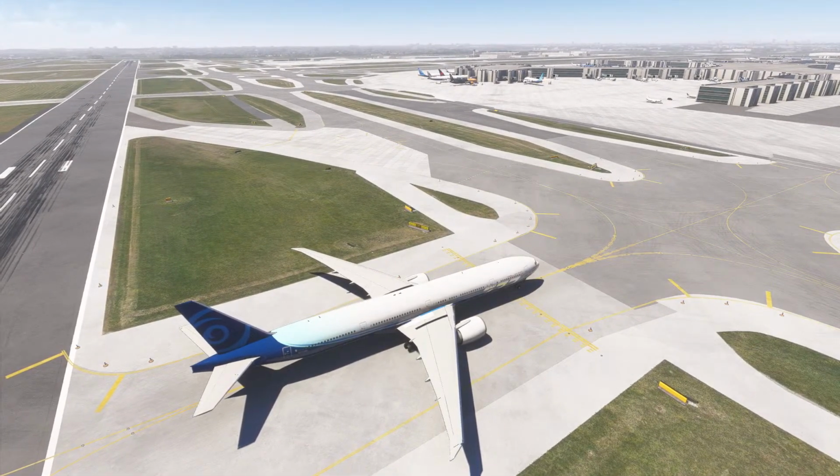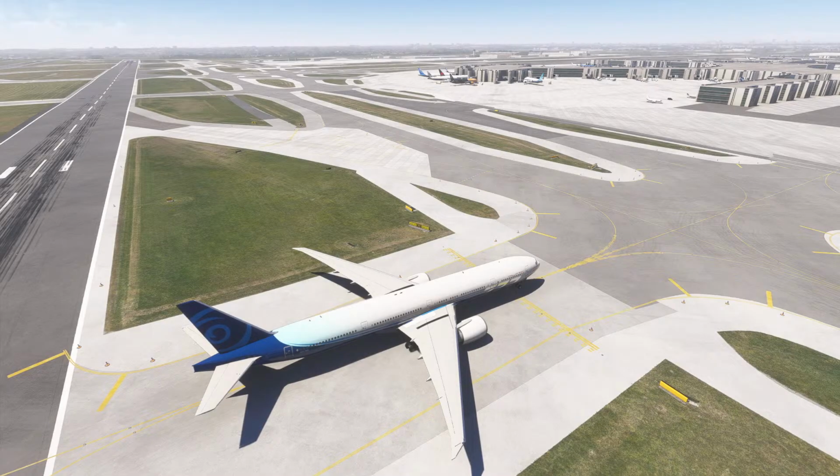Virtual 073 turning on a taxi path for you. Taxi to C34 via Delta 5, Charlie Alpha Alpha Kilo 5. Good day.